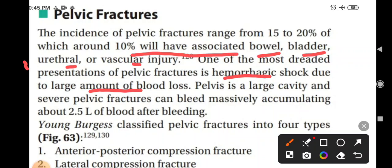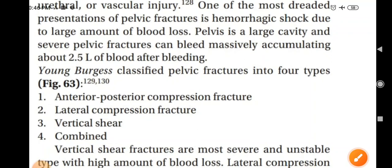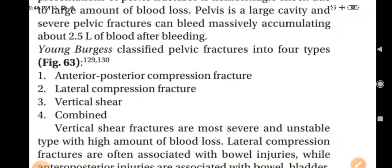The pelvis is a large cavity and a severe pelvic fracture can bleed massively, accumulating 2.5 liters of blood. Very huge blood, 50% of body volume. Young Burgess classification, I'm going to explain here. There are two classifications for pelvic fracture: Tile classification and Young Burgess. So Young Burgess is the best.